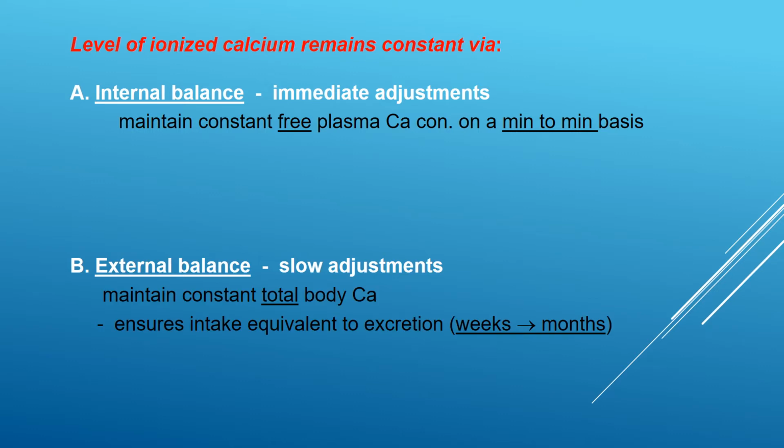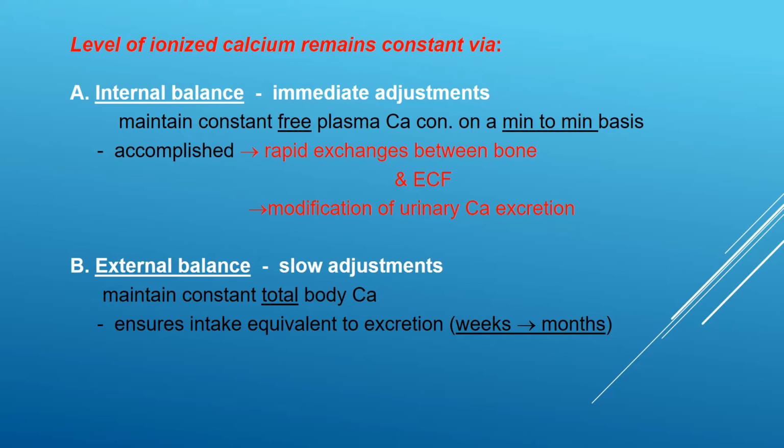While the slow adjustment controls the total body calcium, by ensuring equivalence between how much calcium we take in and how much we excrete, and this takes a longer time, weeks or months. The immediate adjustment is through rapid exchange between the bone, the huge reservoir of calcium, and the extracellular fluid, as we will discuss in detail now, and also through modification of urinary calcium excretion. While the slow adjustment needs adjustment of how much calcium we take in, through the intestinal calcium absorption, and also how much calcium we lose through urinary calcium excretion.